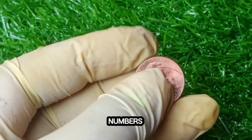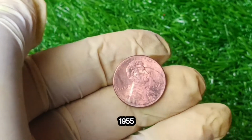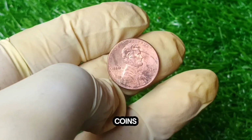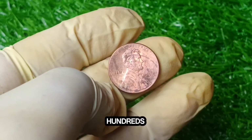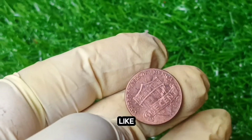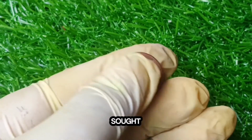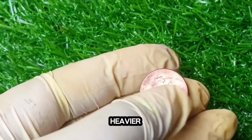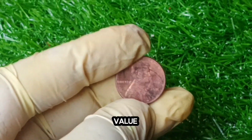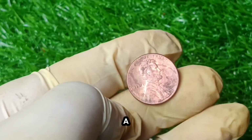Double-die coins have letters or numbers that appear doubled due to a mistake in the minting process. The 1955 and 1995 double-die pennies are particularly famous. Coins where the design is misaligned can be worth hundreds or even thousands of dollars. Certain years and mint marks, like the 1909 SVDB or the 1943 copper penny, are highly sought after. If a penny feels heavier or looks different from the rest, it might be made from an unusual metal, increasing its value.